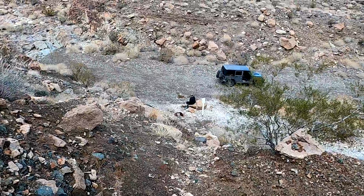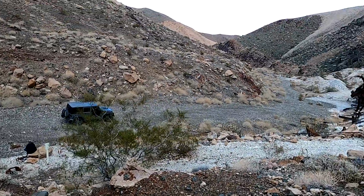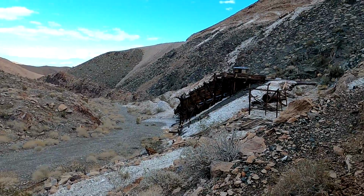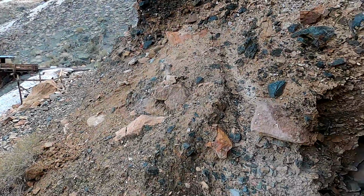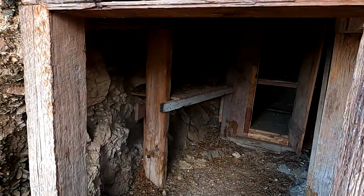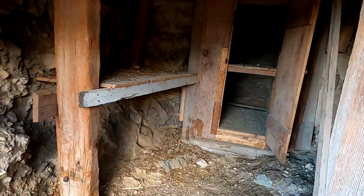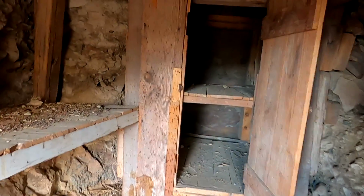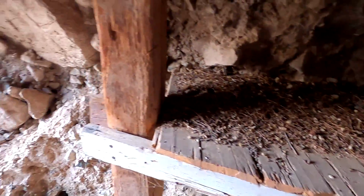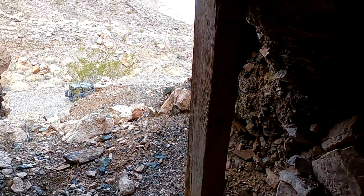Something that looks like we missed when we were here before. We walked up there, which we're going to do. But then there's this. A little storage area, looks like. A little shelf here to work on. Can almost stand up in here.